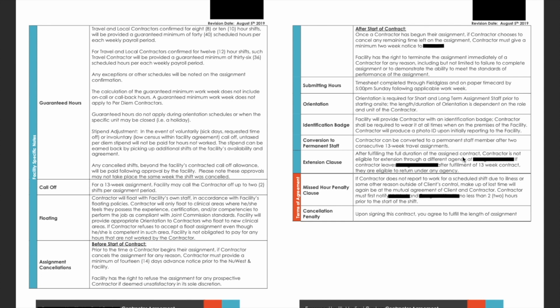They don't want to send all these wonderful nurses there and have the hospital bribe you into staying and then lose their nurses. So that's kind of just a protection for them that they like to throw in. Here it talks about extension.